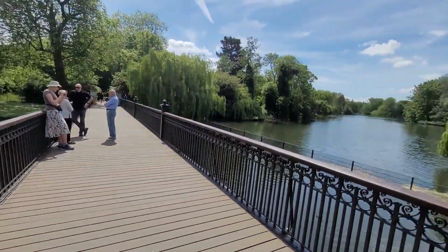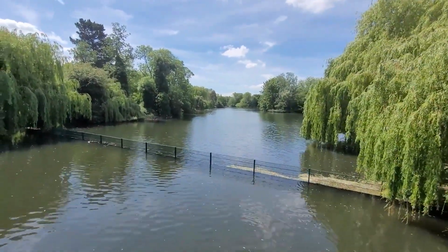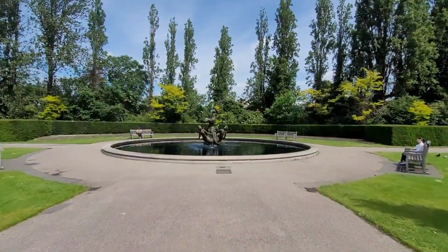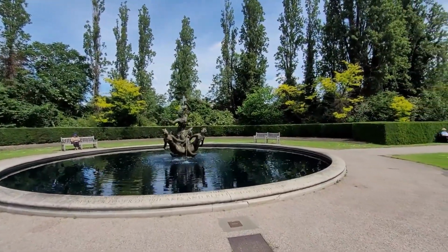The whole park has a road going round the outside called the Outer Circle. And then there's a small part of Regents Park which has another circular road going round it called the Inner Circle, which we're about to head over to in just a couple of seconds. And this has some beautiful places as well.